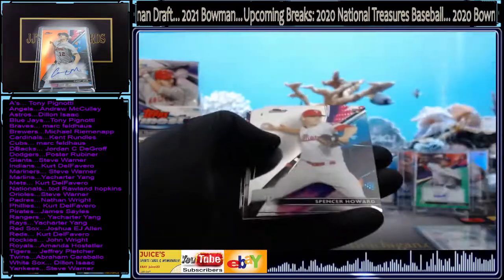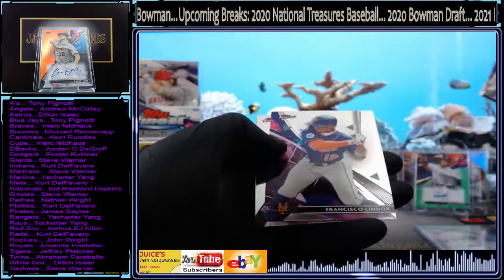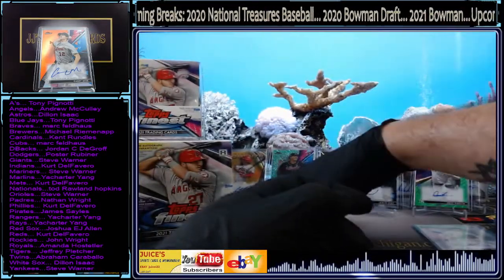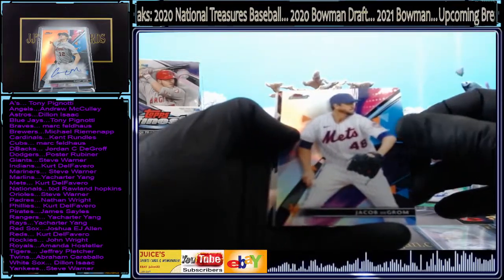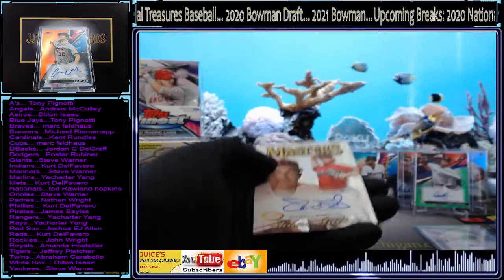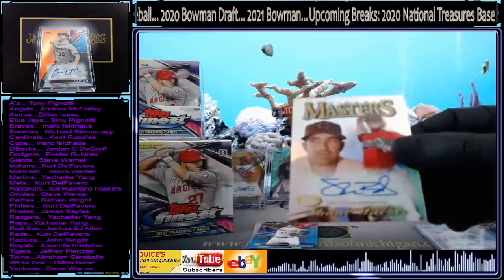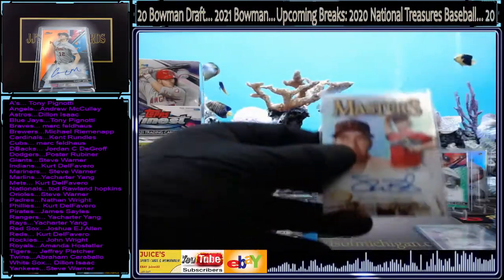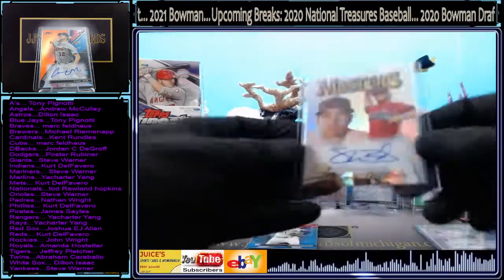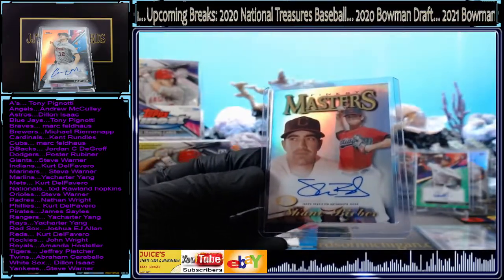Whit Merrifield, Howard. There's Bobby Dalbec, Lizardo, Ruiz, Lindor, Kettle Marte, and a Robert. Jacob deGrom, Marquez, Clark Schmidt, Tatis, and we got us Shane Bieber going to the Tribe. Cleveland Indians. That goes to Kurt. There you go, Kurt. Shane Bieber. Nice little auto there.